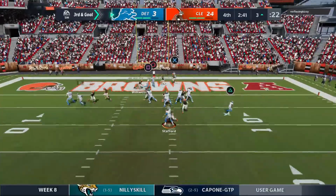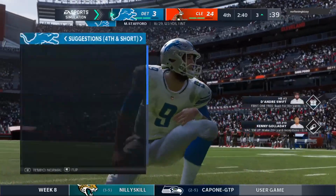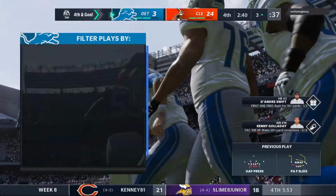Now it's Stafford. Oh, hit as he throws there, incomplete. So now fourth and goal.